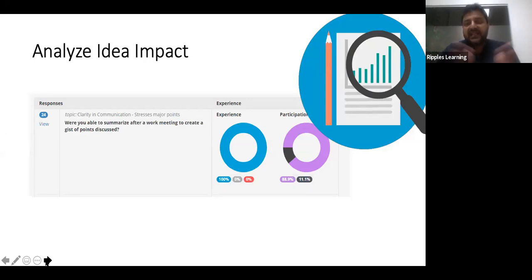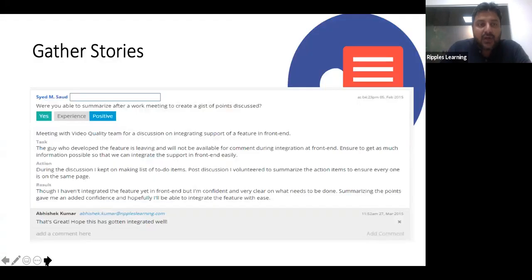So this is how exactly this works, right? Based on the criteria that were created for the L2 workshop, you are creating a powerful question. You are creating a question which is answered in a STAR format. So for example, when we are talking about clarity in communication, which is being taught, were you able to summarize after a work meeting to create a gist of points discussed? Now, this is something that has been asked, and people have gone about giving their answers in a STAR format.